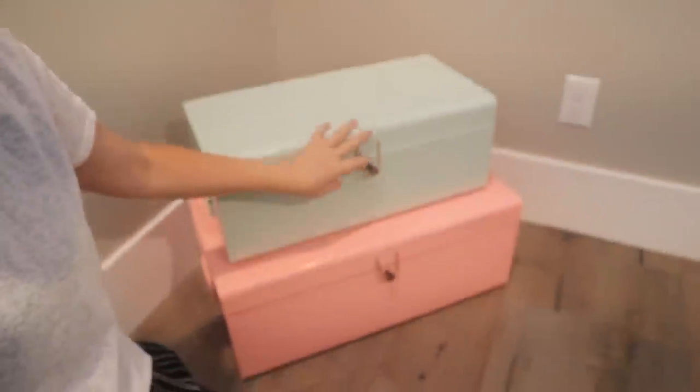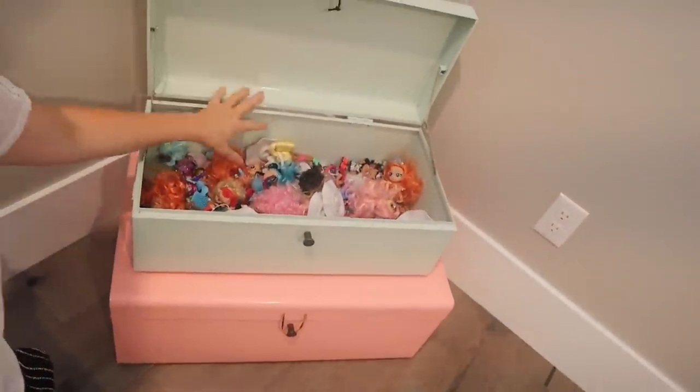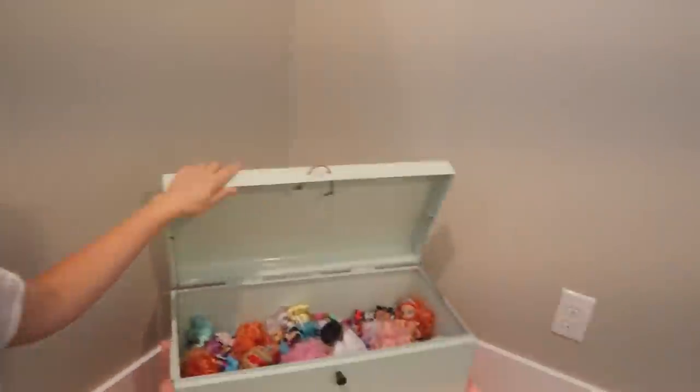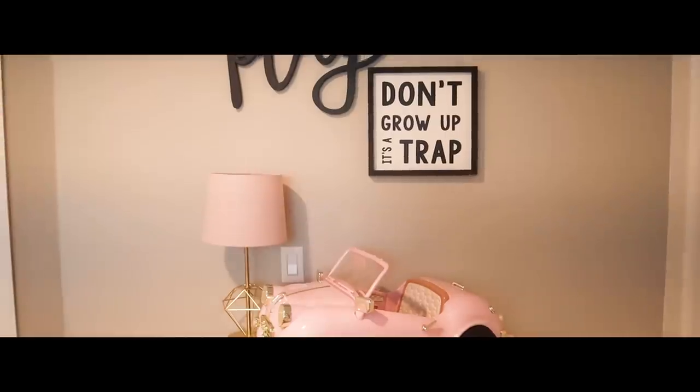All right, so I got these at the at-home store and they are so perfect for keeping little toys and dolls that the girls collect and love to play with.